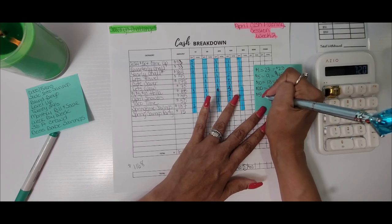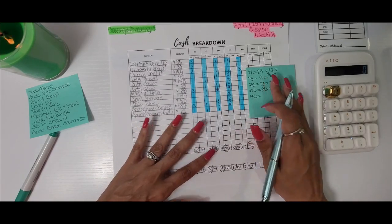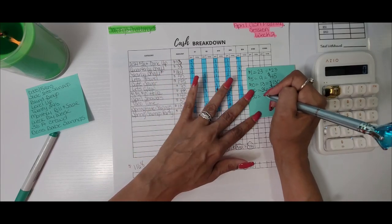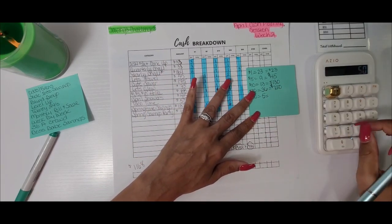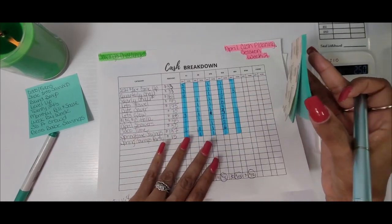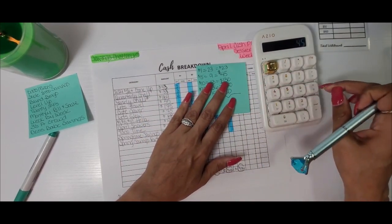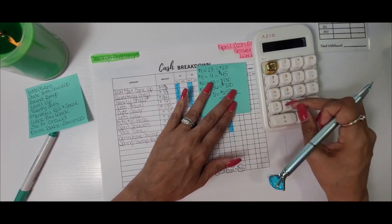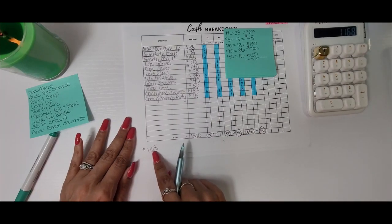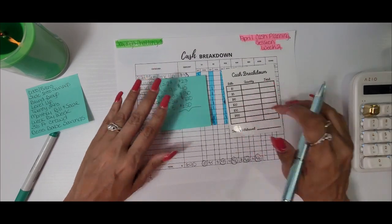So we have 3 for my savings challenges, and we have 2 for my high priority sinking funds and everyday spending. So that is a total of 5. So that is going to be $250. All righty, so let me make sure I got this correct. We got 23, 45, 130, 720, and 250. 1,168, 1,168. Awesome. So what I am going to do now is just transfer these numbers to this card.